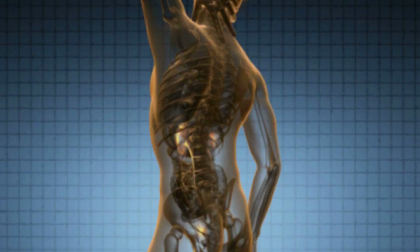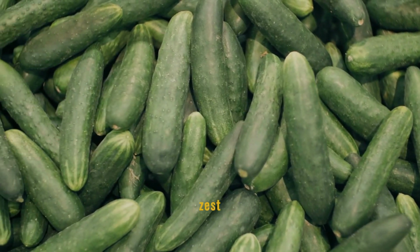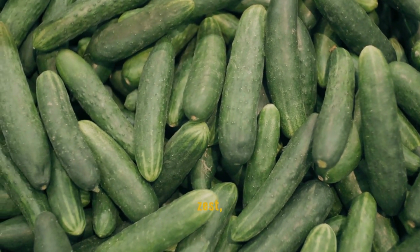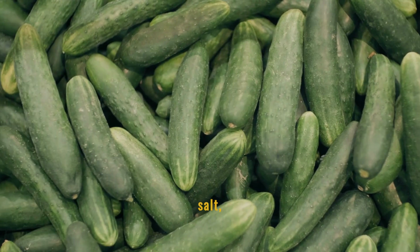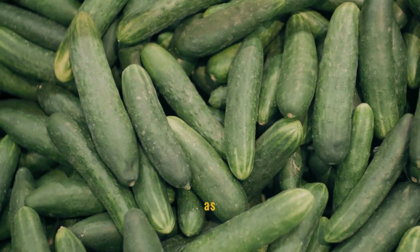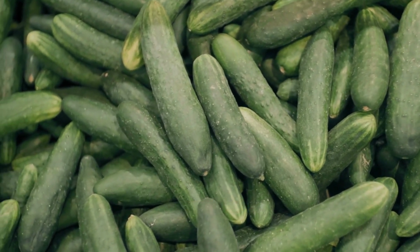functioning. Creating a no-cook cucumber and lemon relish is simple and adds a zest to any meal. Combine finely diced cucumber with lemon zest, lemon juice, a dash of salt, and herbs like dill or mint. This relish is perfect as a refreshing topping for grilled meats or a crispy addition to sandwiches.